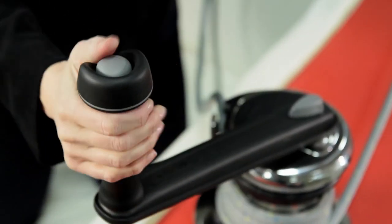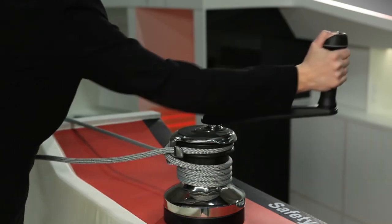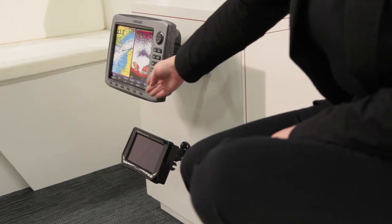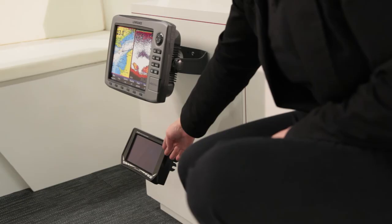This is a reversible winch, and that means that you can trim the sheet with one hand. It also means that it's safe, because when you ease out the line, you have no hands near the drum. We have placed the navigation instrument centrally, so everybody on board can participate and follow what's happening.